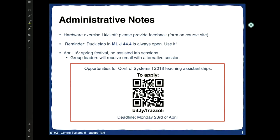Finally, we opened the subscriptions for TAs for Control Systems 1 next semester. So if you would like to give it a shot, please apply. And we will do interviews in the next weeks. Any questions, comments, doubts? Yes, no, maybe?